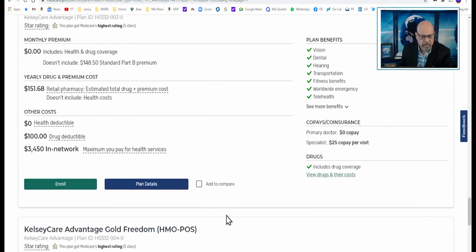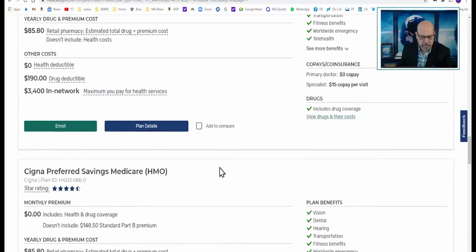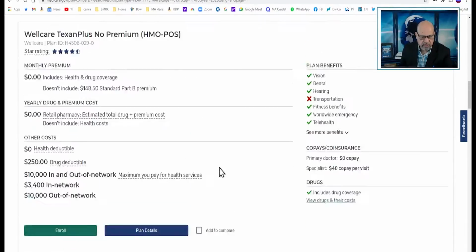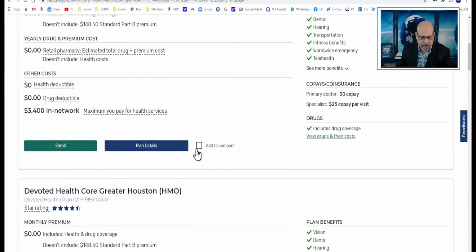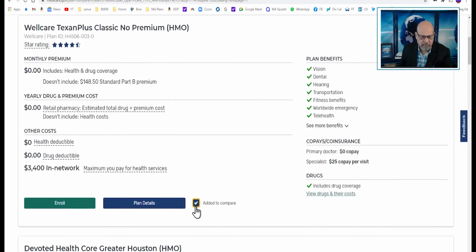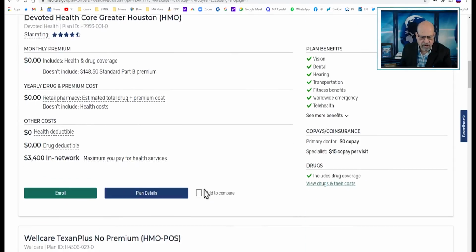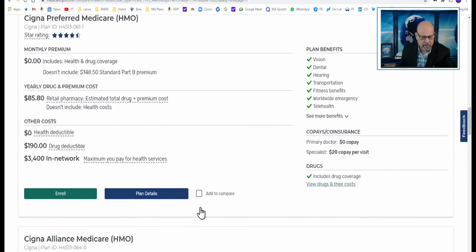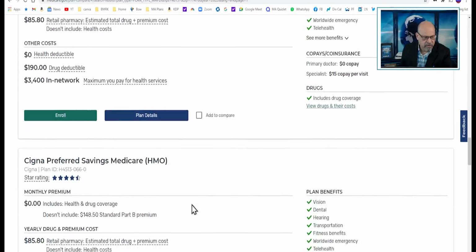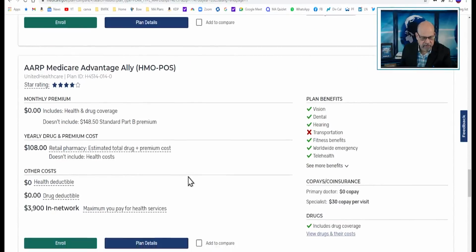But what I'm trying to say is after we reach this step, what we can do is, for example, we can come to the top here. You can compare like 3 plans. So let us clean up. If you have done this once, it retains the previous ones. So let's say we want WellCare. All right, we can look at Devoted, and we can look at Cigna Preferred if you like, or let's go to Cigna, the EARP, point of service.